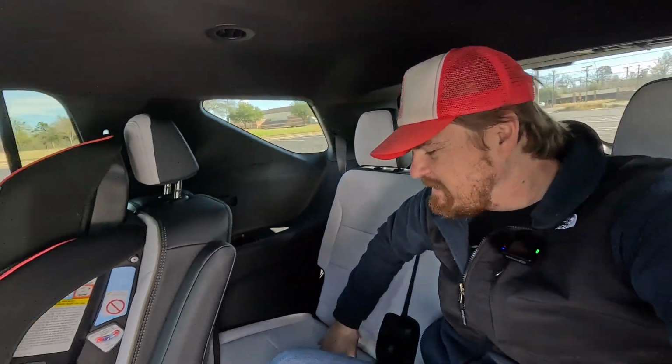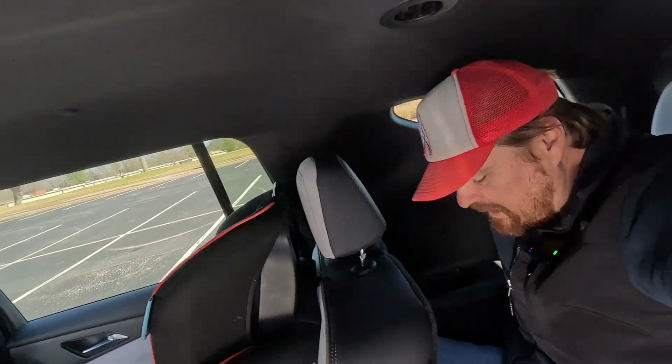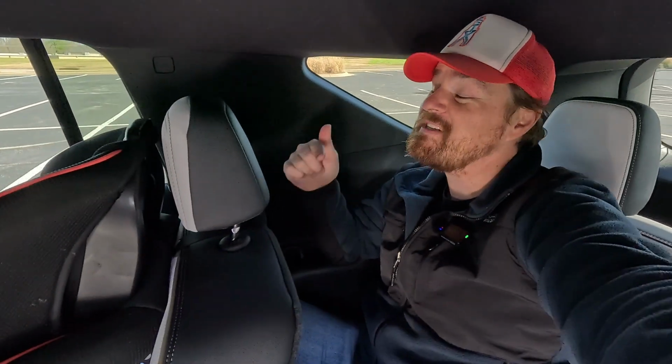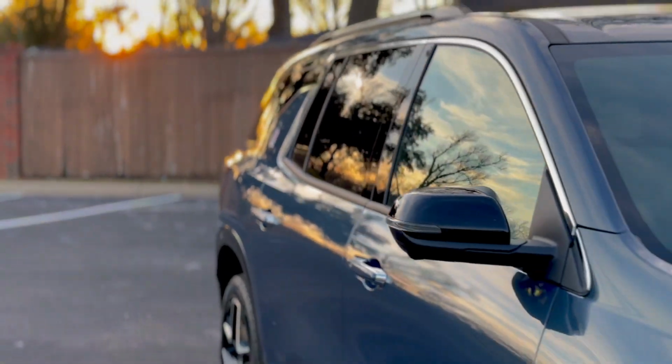But Tucker's car seat over here is in its furthest back position. And you can see, yes, I can fit back here, but I'm gonna have to man spread just a little bit. Luckily, it's just captain's chairs, so my left knee does have a place to go. But yes, it's a little more snug back here with the second row of seats all the way back.